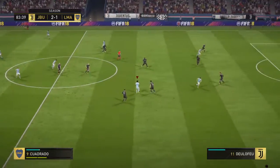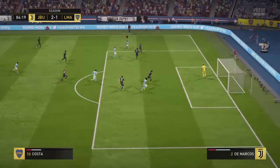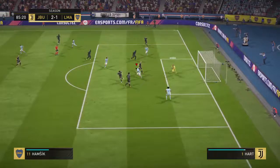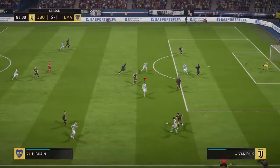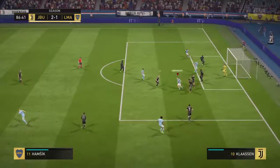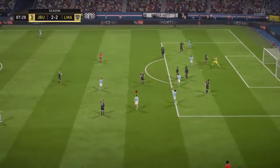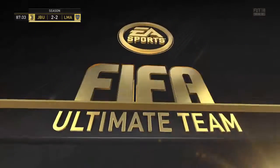Hamsik. Cuadrado. Douglas Costa trying to get behind the defenders to get in a good cross. Now the goalkeeper can maybe think about starting the attack. Higuain. Cuadrado. Only partially away from danger. And shoots! Well, this game's going all the way. Another goal, we're all square again, and with time running out, that could be that, but I'm not sure.